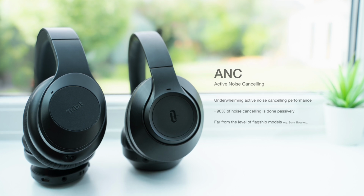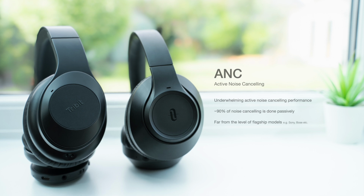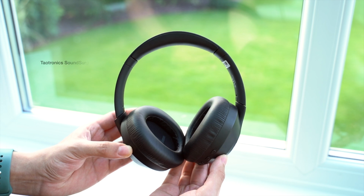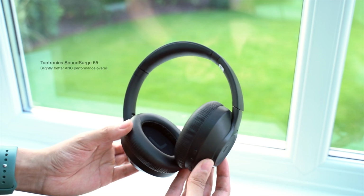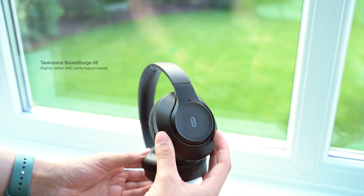I should say that when you're listening to music, the passive noise isolation does such a good job that a lot of unwanted sound is blocked out anyway. But for those who wanted to know specifically about the ANC performance, I wanted to make it clear that these are far from the level of the more expensive models. Of these two pairs of headphones, I'd say the SoundSurge 55 block out slightly more sound, so these would be the winner in terms of noise cancelling performance.